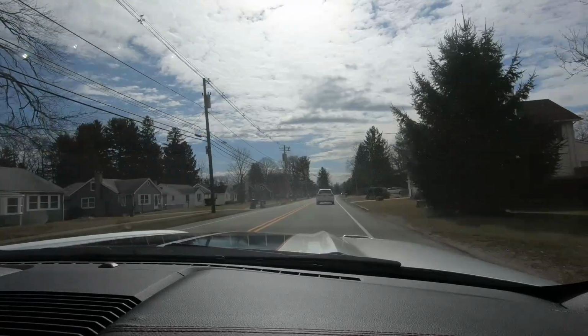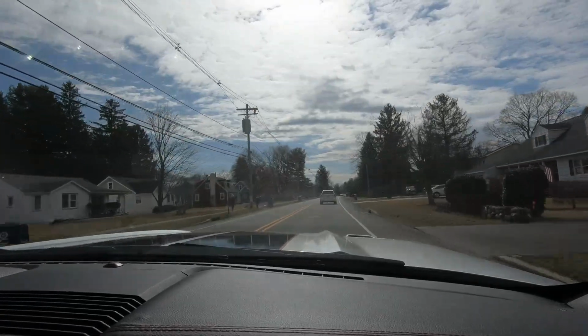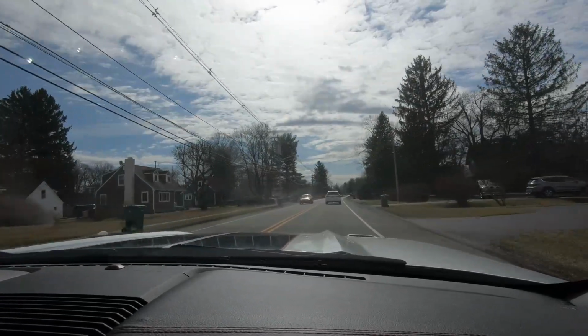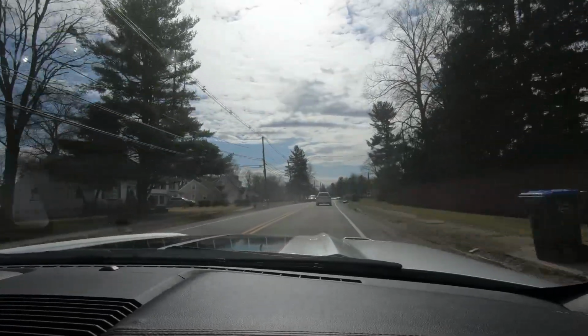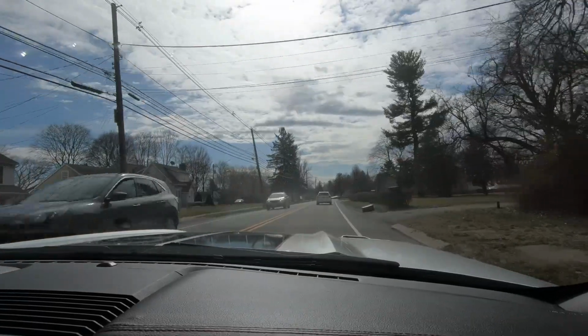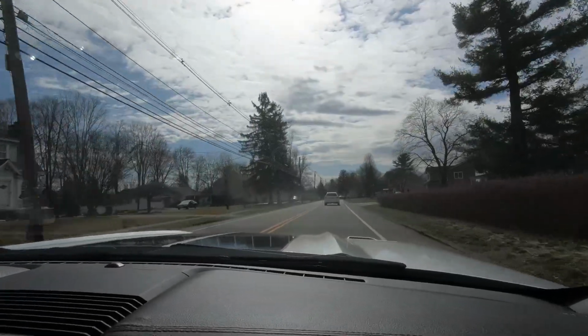We're still behind the Volvo, in case you were wondering, and I'm now in a residential area, so we're not going to push our luck here, just because I am, despite the appearances, a considerate motorist.